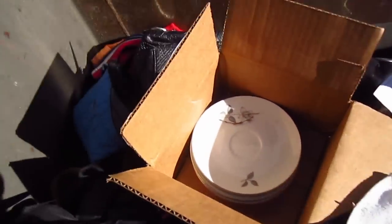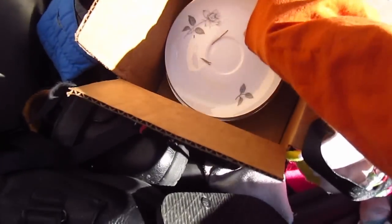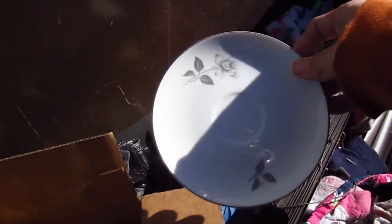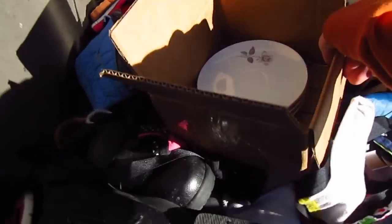Ooh, we got a box full of plates. A little flower on it. Looks really good. Let's see. How many plates are there? There's one, two, three. There's three plates.